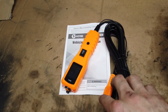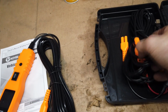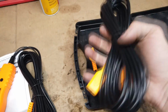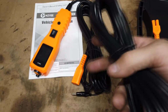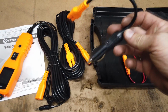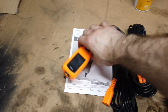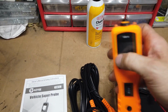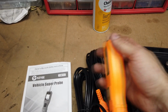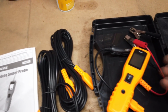Because you hook this thing to either a cigarette outlet or your battery. Then you have an extension to go on that, so you can extend it even further. And then you have your cigarette outlet or your battery terminal outlet. And this, let me pull this out one-handed here. This comes out of the back. This is your probe.